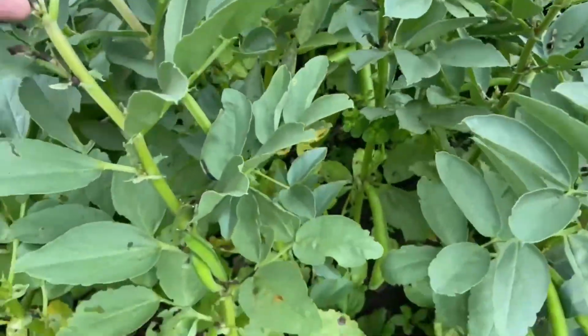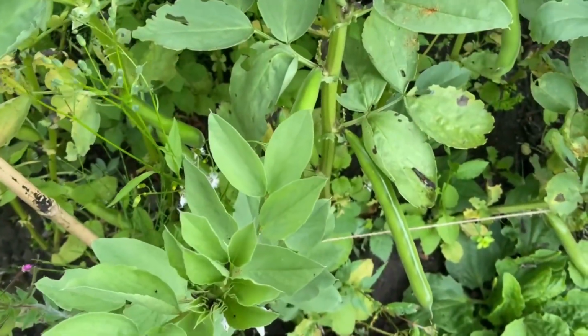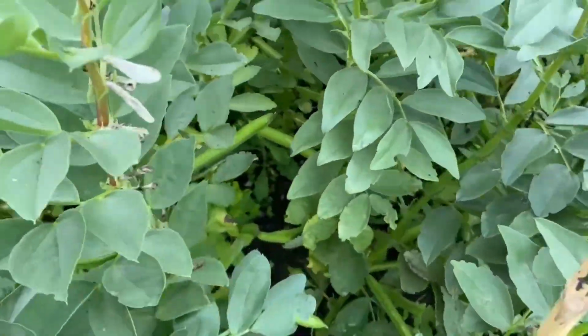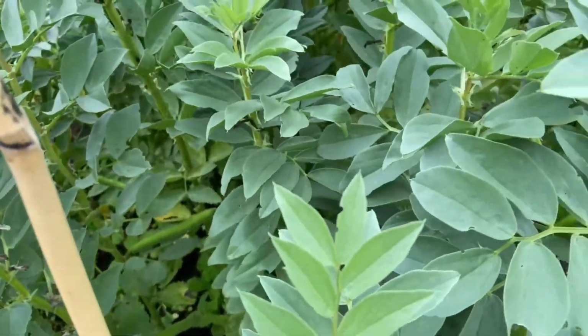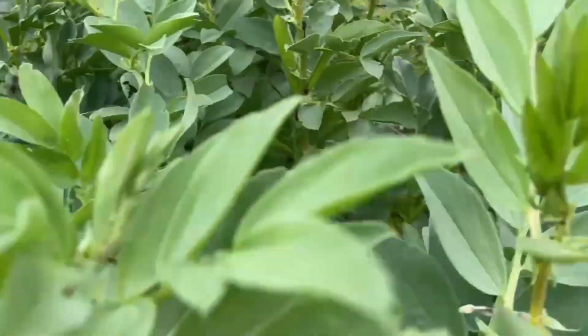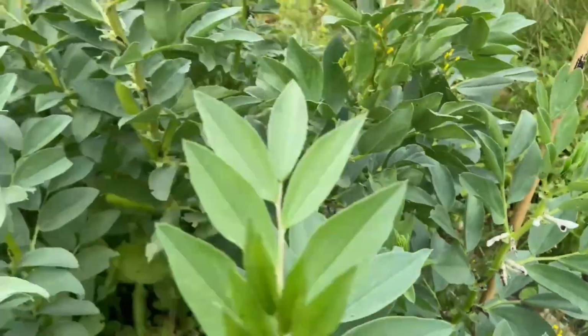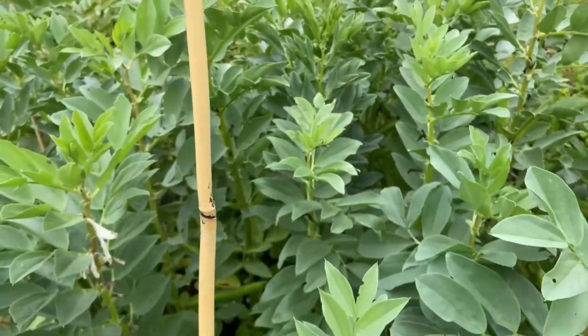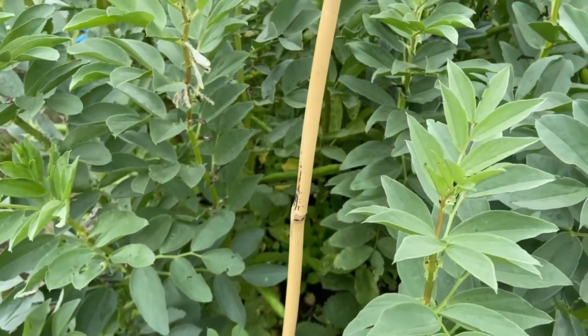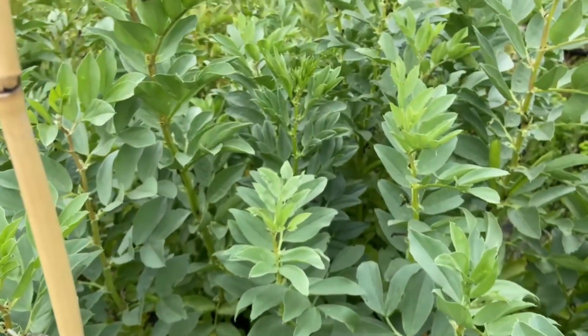Having to support them a bit with some string. Let's look at them. Absolute bean factories. Pretty much finished flowering now. Just a few left, and I think we'll just keep these going. Happy to keep harvesting them as they get to a decent size and use them and freeze them. But no, they're doing great.